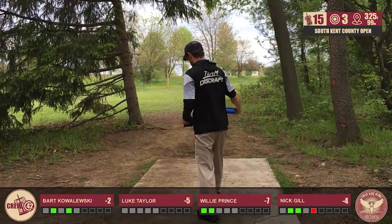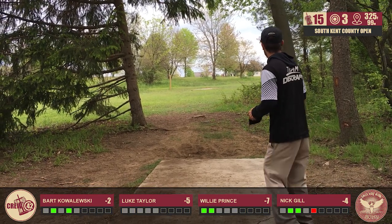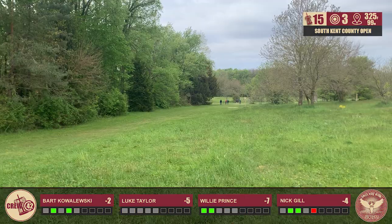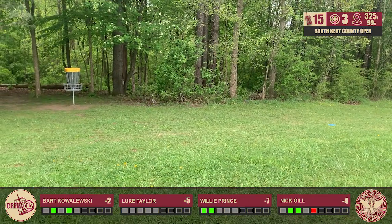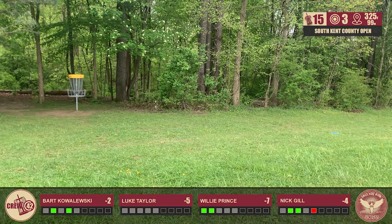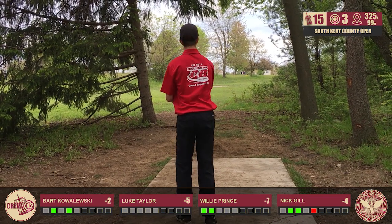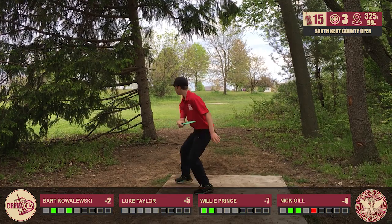At least Bart just has a 30-footer. He made that forehand line look easy. It's really not that easy of a forehand line. No, it's tight. Willie's going buzz again. This, I think, is the plan. Most people are going to throw a fairway or mid turnover, and he's completely obstructed. Willie had the obstructive putt, and Bart threw the safer shot just to give himself a look.